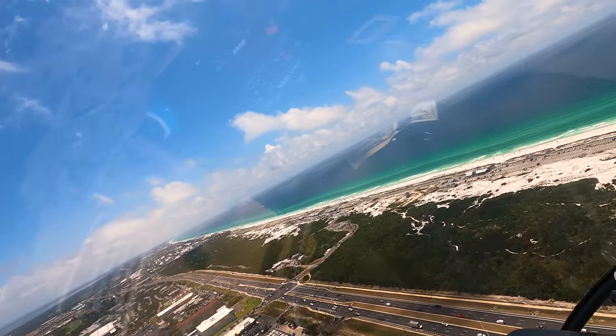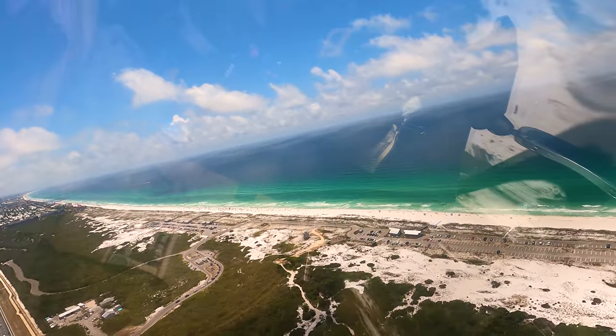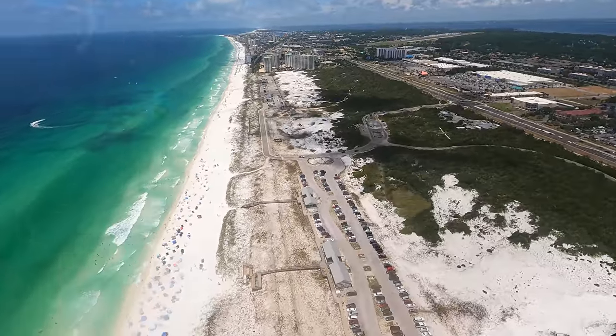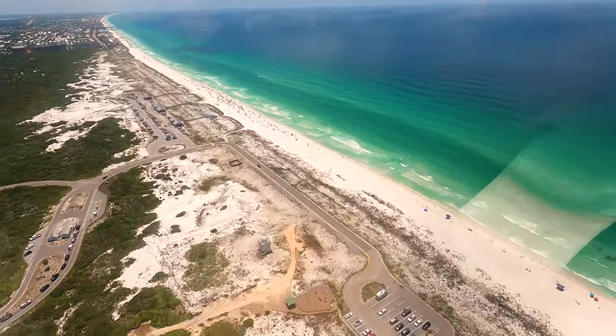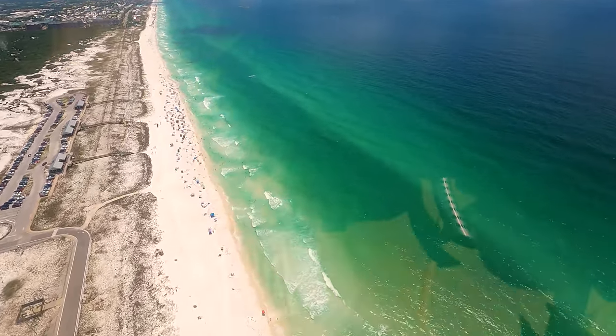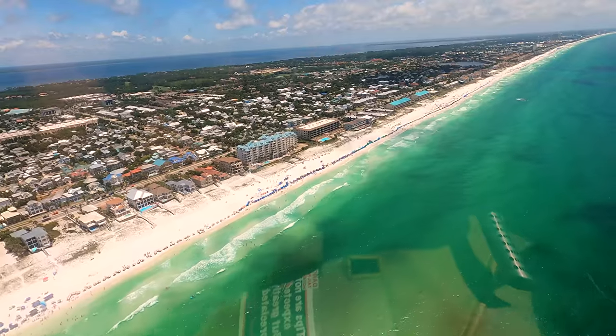Now flying over US 98 to the shoreline. The 20 mile tour is $109 per person, and you can get a video of your ride for $40. We are crossing over Henderson State Beach, that is in Destin. We'll show you the ground footage later here, but for now we're gonna head east along the colorful Emerald Coast, back to Santa Rosa Beach, where we left off, then head back west towards Destin.